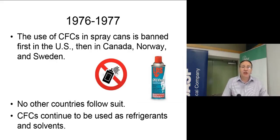There was industry lobbying to say, well, there's no evidence to show that there is any damage to the ozone layer at all. There weren't sufficient measurements in place during those days. And so CFCs continued to be used as refrigerants and solvents. So they weren't really adopting the precautionary principle, which is that, well, it could be really bad. Don't you think we should just ban them anyway? They ignored that, and the industry lobby won out.